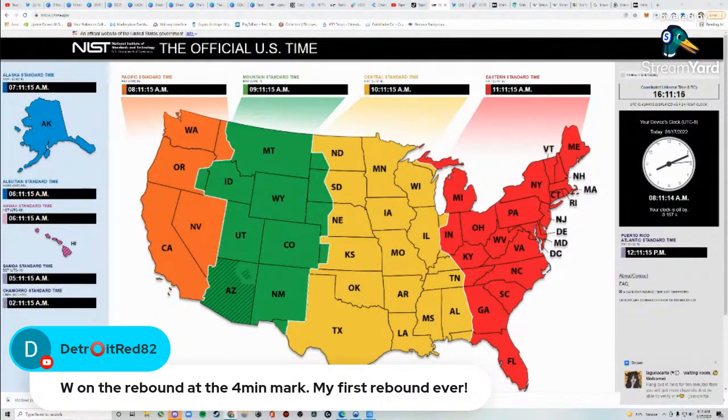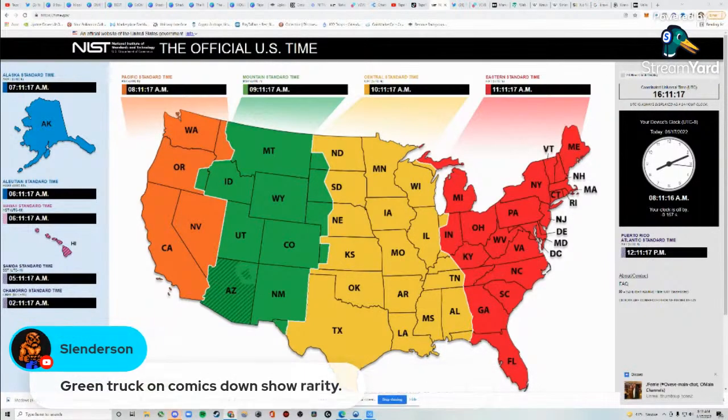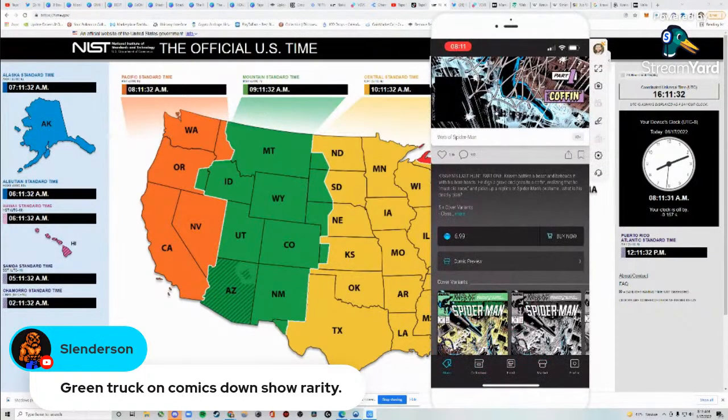W on my first rebound on the 4-minute mark. Congrats. Let's go. Green Truck and Comics. So I don't see anyone saying they got a rebound on the 8-minute mark. So that must mean that potentially they are completely sold out. But you know what? Why not? Let's go for the 12-minute as well. I doubt it's going to work. I'm sure they're sold out. But let's just try anyways, because I've seen crazier things happen in this app, man.